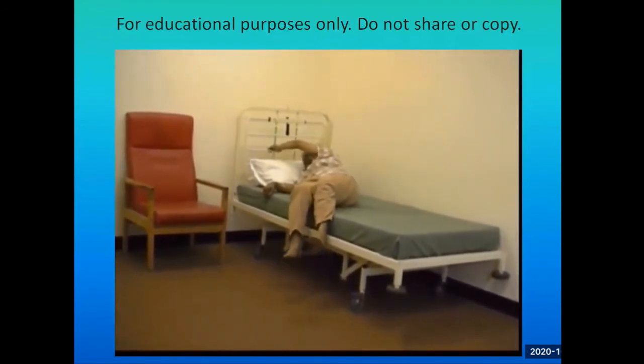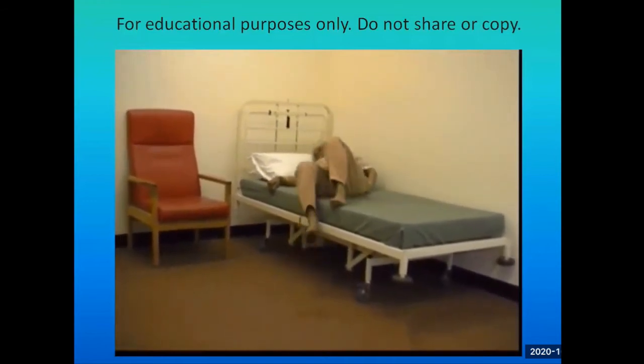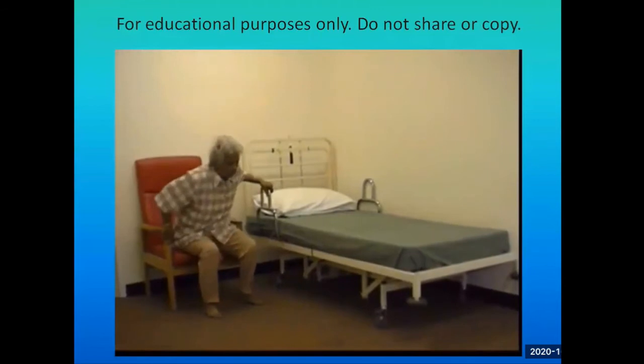This film lasts about 1 minute and 45 seconds. But people talk about being stuck like this perhaps for half an hour, attempting to get out of bed each time they need to do so. So you can see now on the bed a simple device called a bed stick that you're probably quite familiar with.